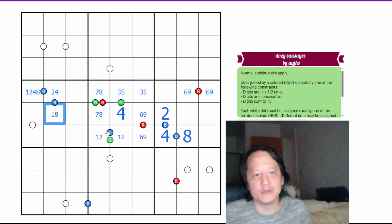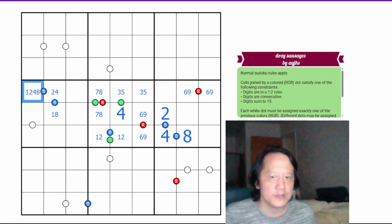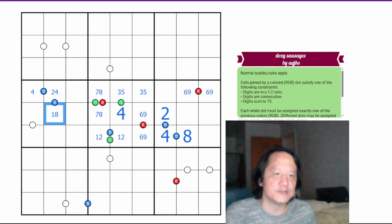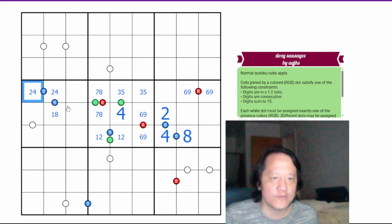4 and 2 eliminate 2 and 4 here. This is 1 or 8. If this is 1, this is 2. Then this has to be 4. If this is 8, this is 4, which makes this 2. So this becomes a 2, 4 pair here.